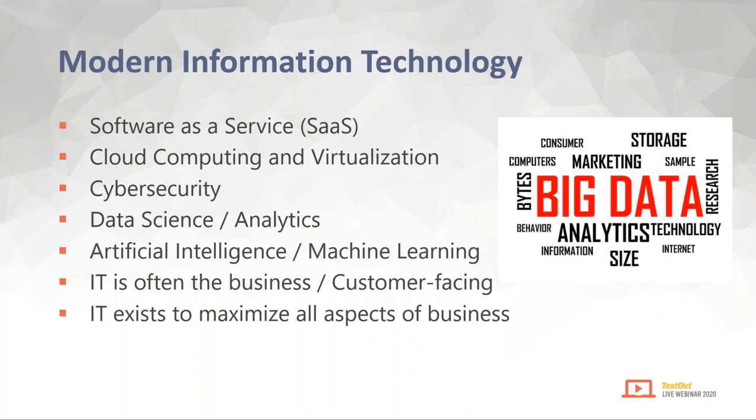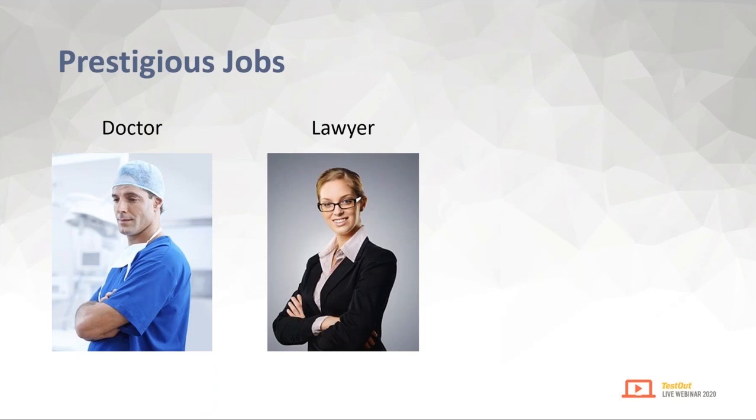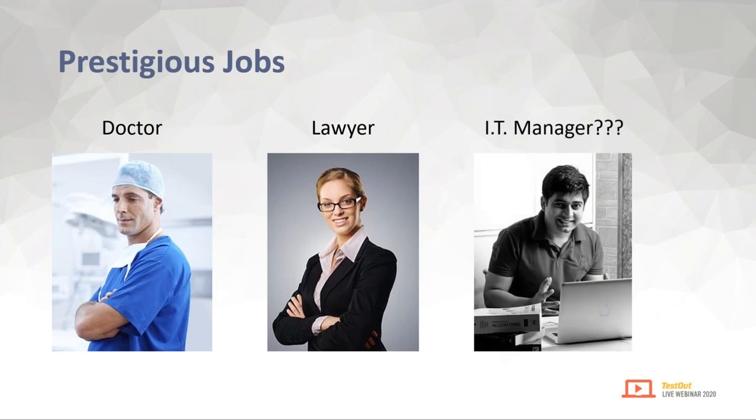Now I'm going to share a little bit about top careers and roles. And in the traditional sense of what is a prestigious job, people thought, well, you go to law school, you become a doctor. And a lot of people might not think IT manager, the guy that's not wearing a suit, he's in a t-shirt or a polo sitting at a desk and making sure that the IT functions of a business work, or creating IT products to serve customers.